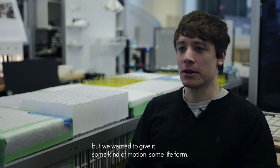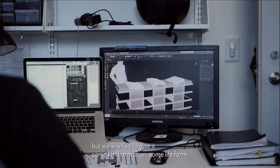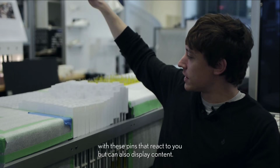So usually a furniture is a static object, but we wanted to give it some kind of motion, to give it some life form, so to explore the interplay of static and dynamic, which we can achieve with these pins that react to you, but also can display any content.